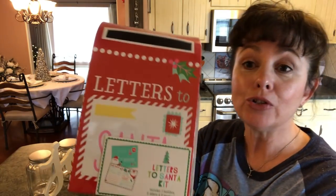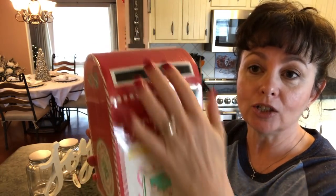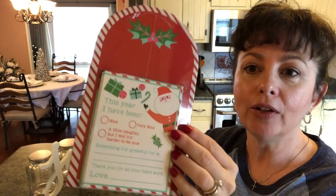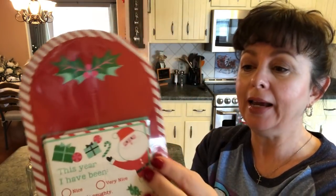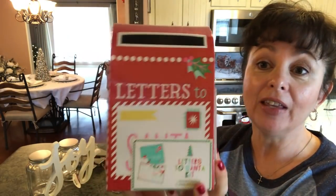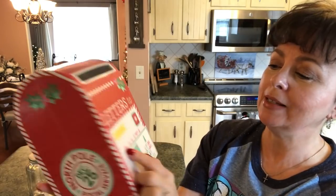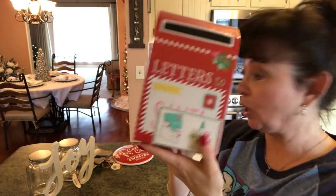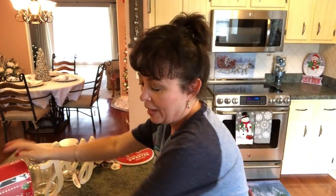Then I saw this, Letters to Santa. And this actually has an opening in here, and it gives you little letters that your children can write and put in there, and then you can take them out in the back. I think this is adorable, and it says Santa here. I have an idea for this. I think this is going to be cute, okay?